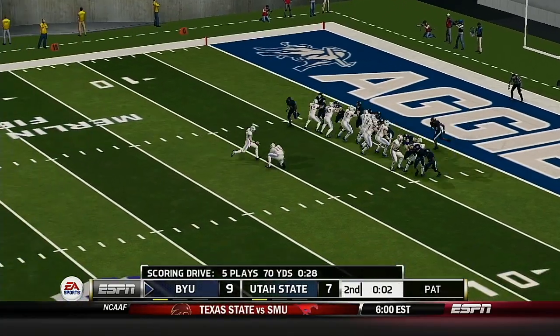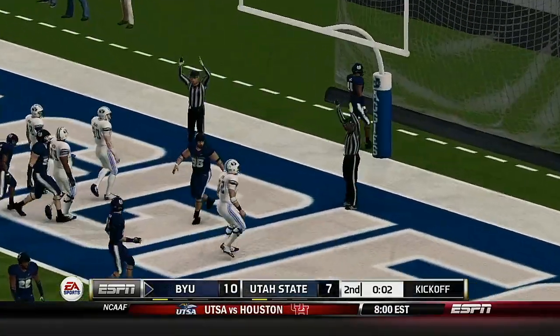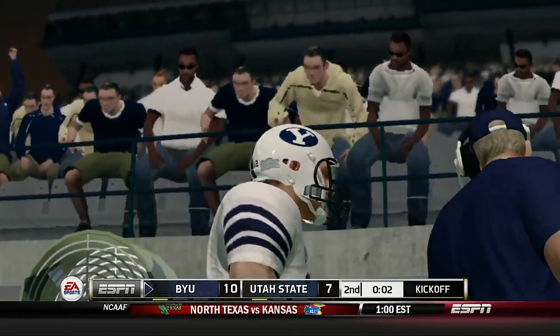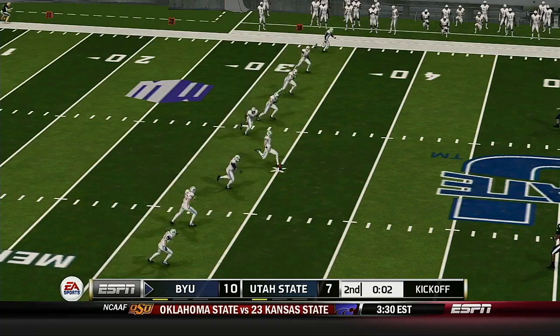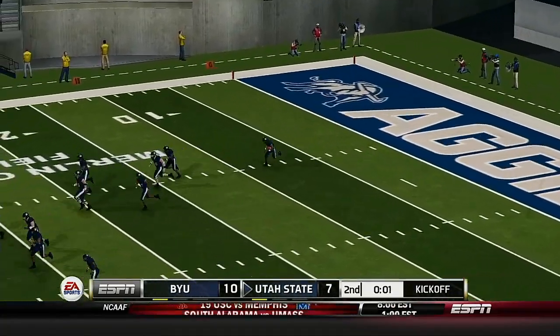So the kicker will line up here and try to give his team a three-point lead with this extra point. And he adds the extra point. A five-play, 70-yard drive, and the result, 7 points. And a huge contribution from the aerial attack. Boy, they had some nice big pass plays on that drive. So the score now, 10-7.